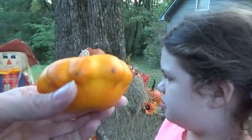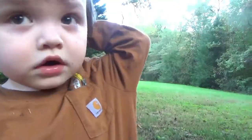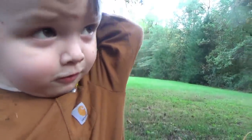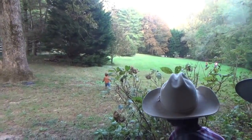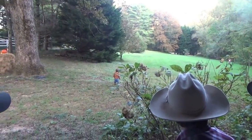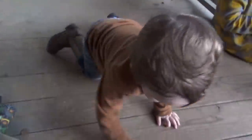This is Sissy's favorite one. She said it looks like a little cupcake. It does. What's a cupcake? Oh. Where'd he go? He's over there. There goes Manly trailing by. Oh, he's done. He's like, nope, I'm done. Here comes your newest horse. Oh, boy.